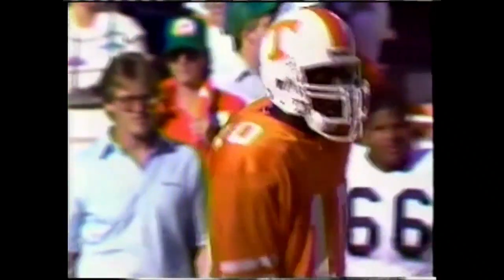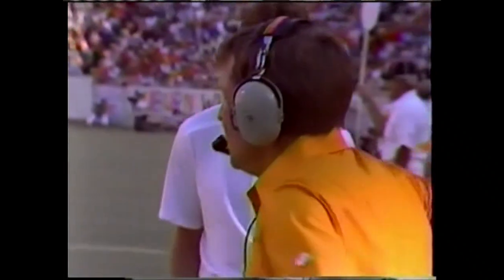The difference in the ball game, as we've known many, many times, is the execution of the quarterback, outstanding by Tennessee, fatal, near fatal by Auburn. They got 159 yards on the ground and 159 yards in the air.